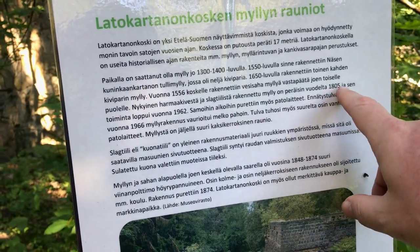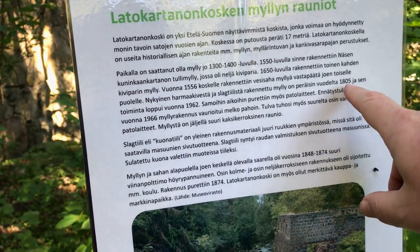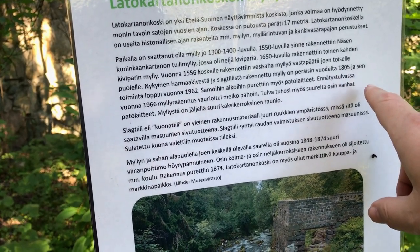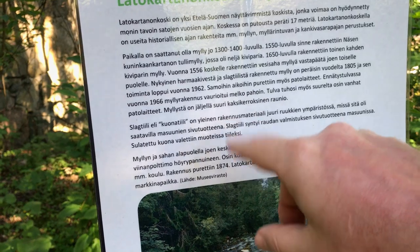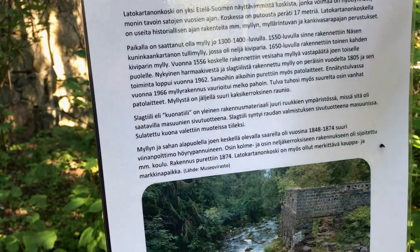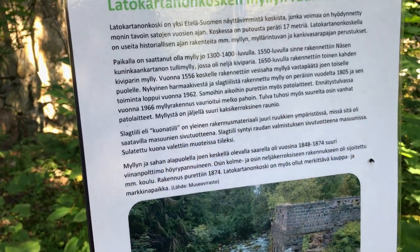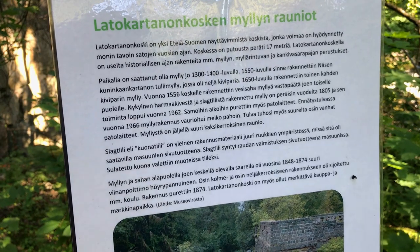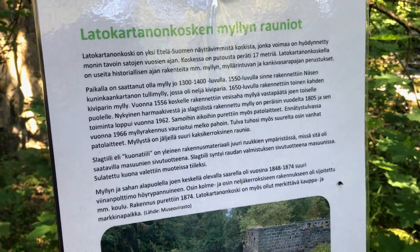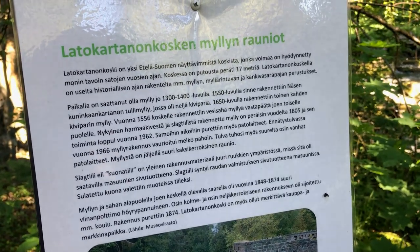The ruins that we're seeing here behind us go back to 1805 and then ended, I guess, in 1962. And then the whole thing ended in 1966, I guess. But hey, if you speak Finnish and you're able to read this and you can give more information, do it in the comments and let us know. But for now, we're going to take a look at the ruins and we're going to take a look at the rapids.